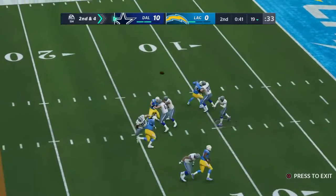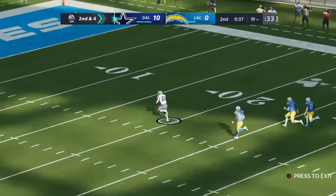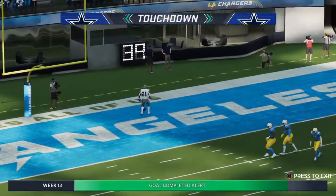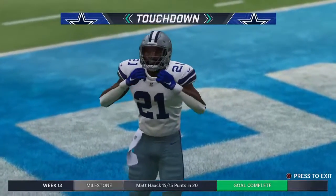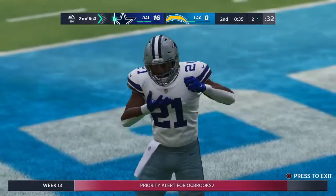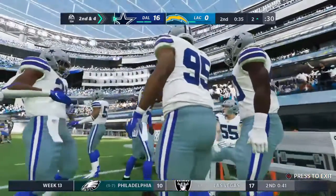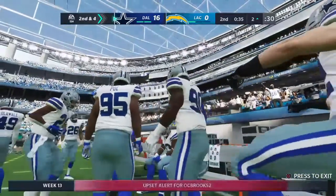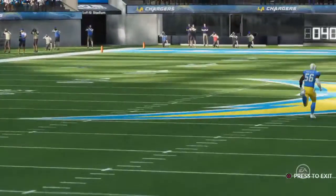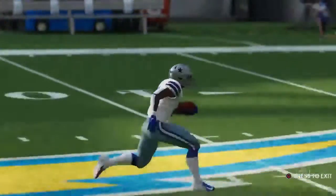Prescott from the gun, looking deep for Elliott. Oh, this is taken in. It's complete. The 20. Touchdown, Cowboys. Ezekiel Elliott, 81 yards. And the Cowboys push out in front further. They have really had their way so far in the first half, but they wanted to continue to build on their lead. They know that no lead is safe in this league, so they decided to try their best to get one more as they headed into the half, and they got it done.